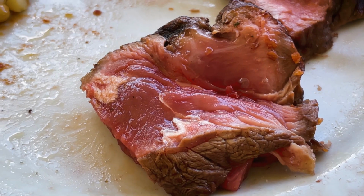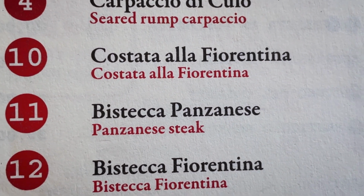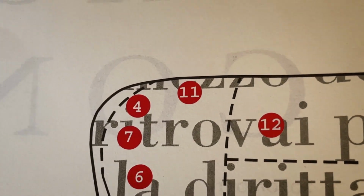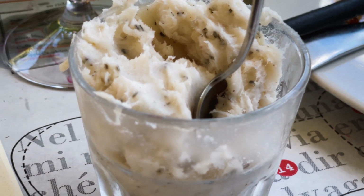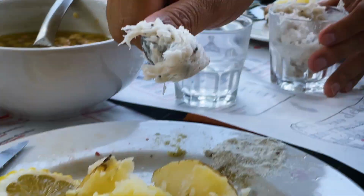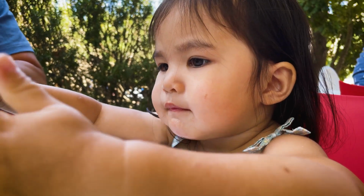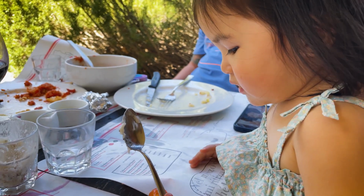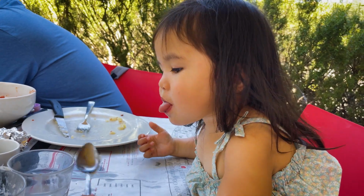Good job. This is the mystic Panzanese. Panzano steak. And this is number 11, which is the lower back, the rump area. So this is the burro del Chianti, or like a lardo spread. Chianti butter, they call it. More? This sounds like salardo. Is it yummy? Yum.